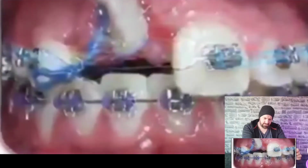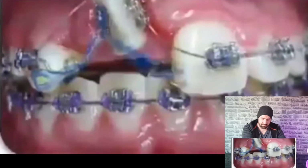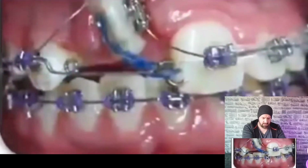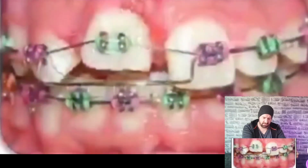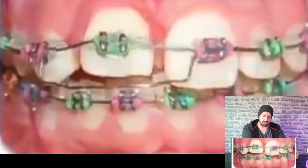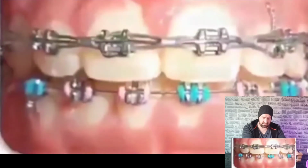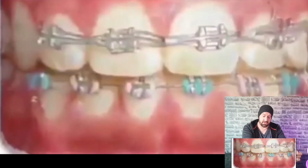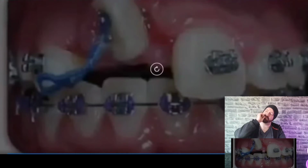What the hell? Oh, they're pulling that tooth there at the top. Oh wow, how misshapen the gums must have been. And how long must that have taken? That must have taken years. Holy shit. I mean, they look great now, but oh my God, dude. That top one there, just the angle that it's at, just to pull it down. It must have been so painful.